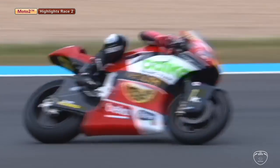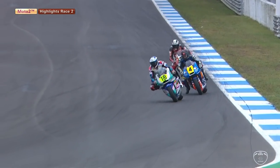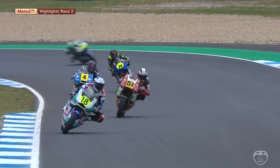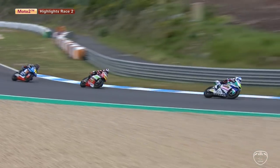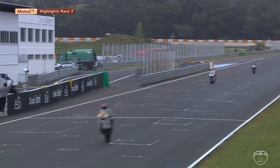But the battle behind for the podium places was contested between Nicky Tooley and Hector Garzo, both of them managing to put some sort of a fight back together after that mistake. Hector Pons got involved as well as he aimed for two podiums from his day's work. But all the talk is about that man.